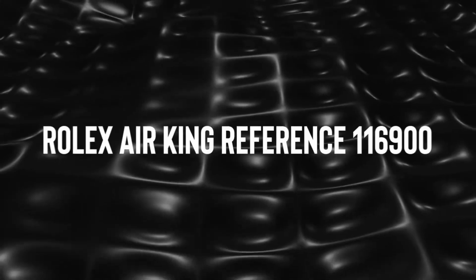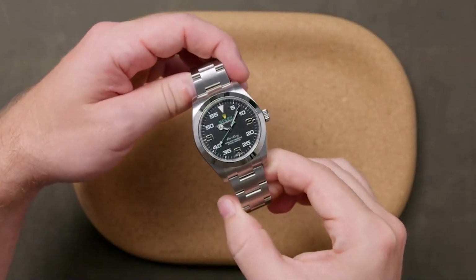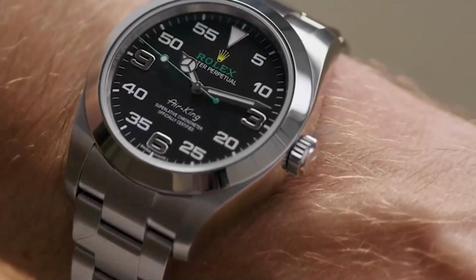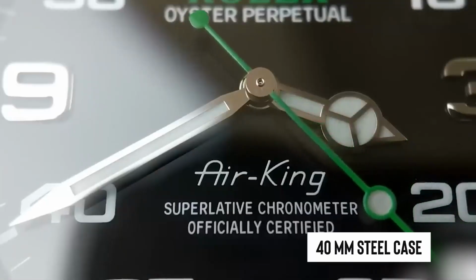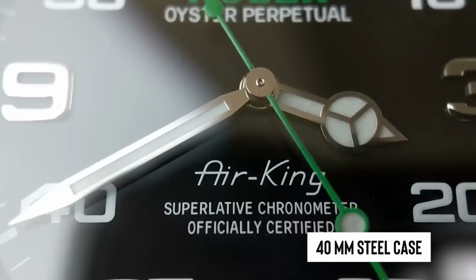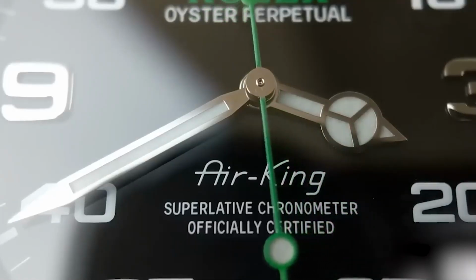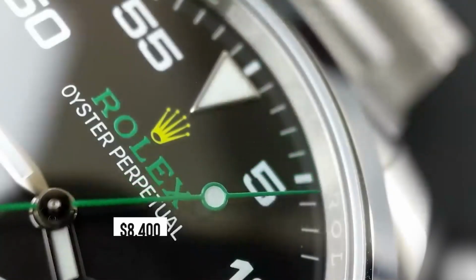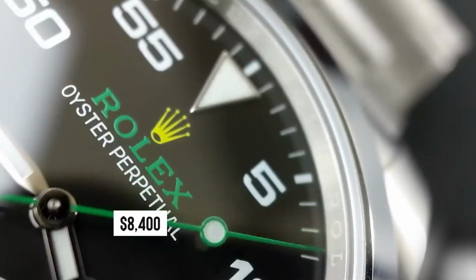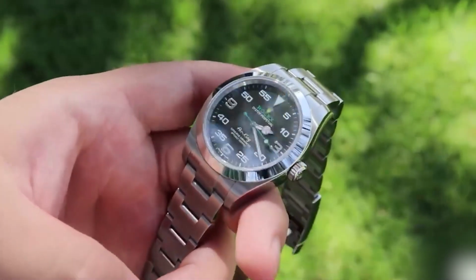Rolex Air King Reference 116900. Shifting gears, let's talk about the Rolex Air King Reference 116900. This piece is a solid 40mm of steel that showcases Rolex's legacy of making watches that are as robust as they are elegant. Retailing at $7,450, it's often found fetching around $8,400 in the collector's market, which is not bad since it's practically a piece of history on your wrist.